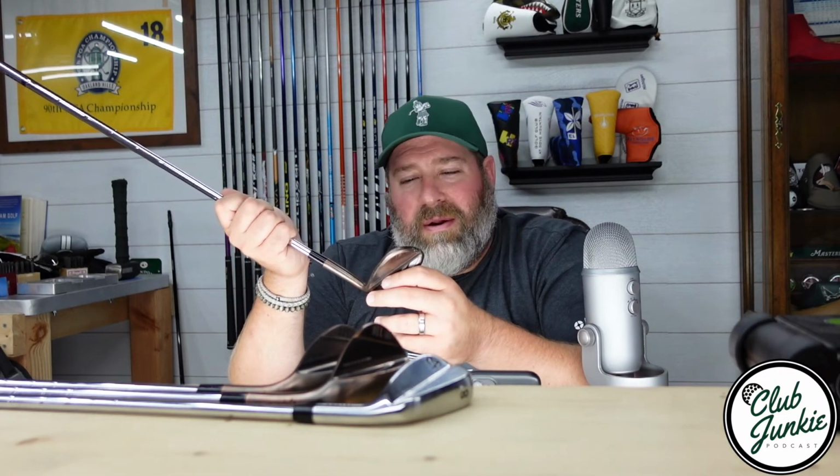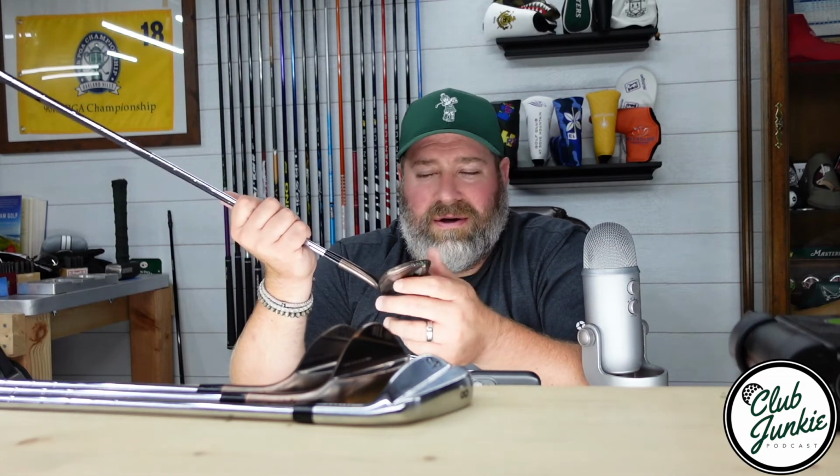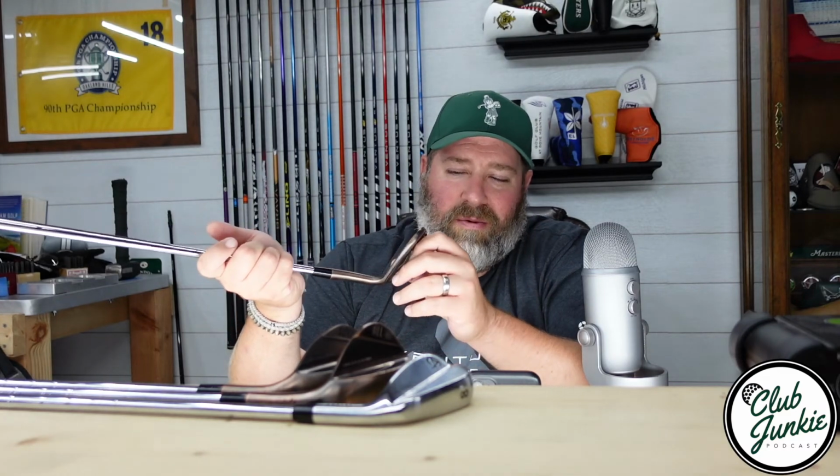with being able to hit it out of the trap, being able to hit a lot of shots. And like I said, we don't have super tight lies, so I'm not worried about having that little extra bounce, that little wider sole. If the leading edge comes off just a little bit, I'm okay with that. But overall, it's a pretty fun wedge to hit and pretty versatile.